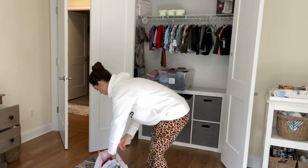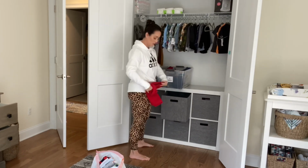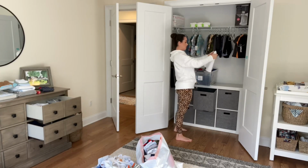And whatever I'm cleaning or tidying up, I always like to put in a load of laundry. This way it can go through the washer for like 30, 40 minutes and I'm getting things done. So it's kind of my way of multitasking as I clean, and it saves a lot of time.